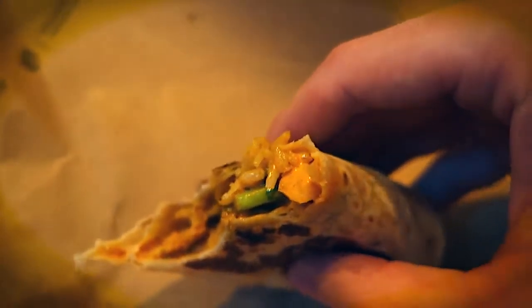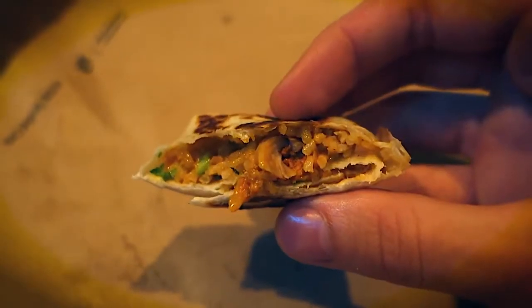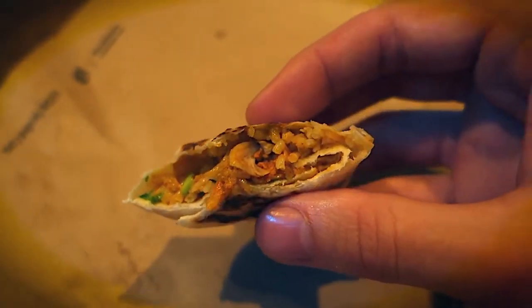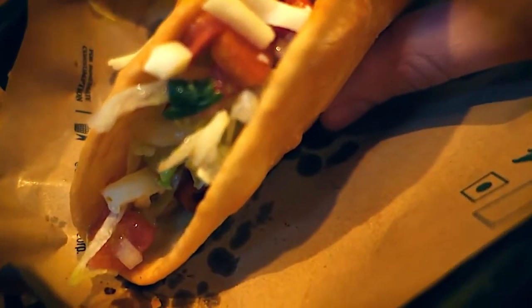But hey, I'm getting a tad off topic over here. I guess what I'm trying to say in a roundabout way is that right there is a nice burrito, dare I say a real nice burrito. So I slammed that final bit of burrito down the hatch and then I proceeded to the final chalupa.